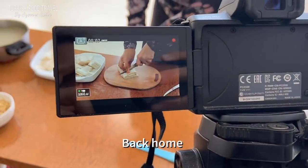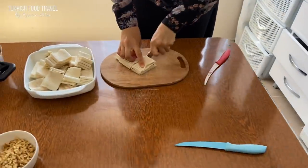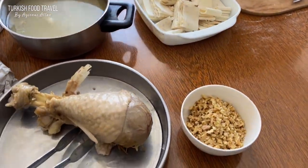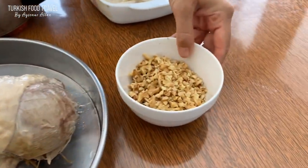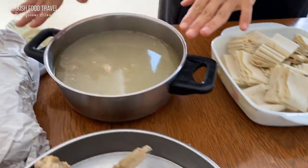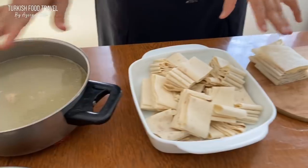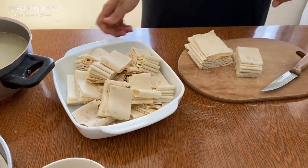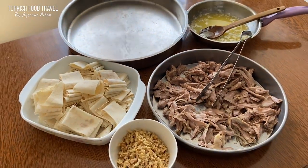We are filming traditional Kastamonu dish, banduma. I bought these special yufkas. I have here turkey and walnuts. This is the stock from the turkey, and it is a very traditional dish. I'm gonna film it to share with you after I return. Let's see what it's gonna taste like.